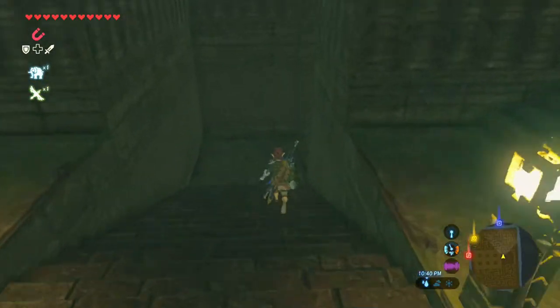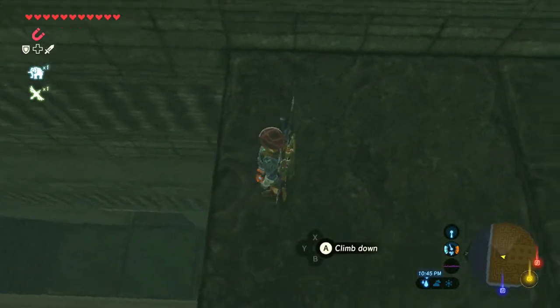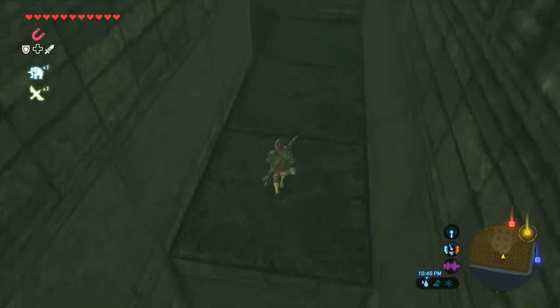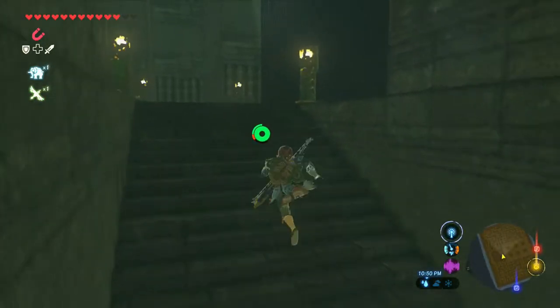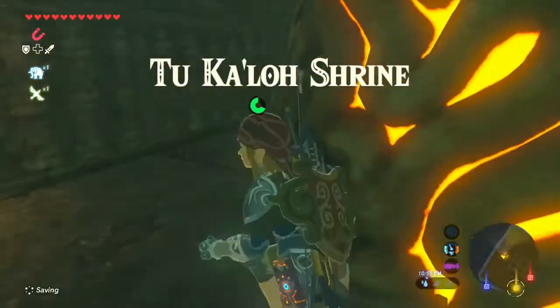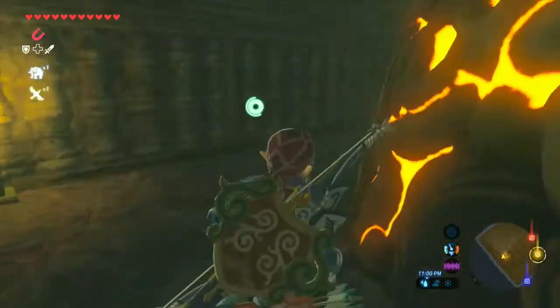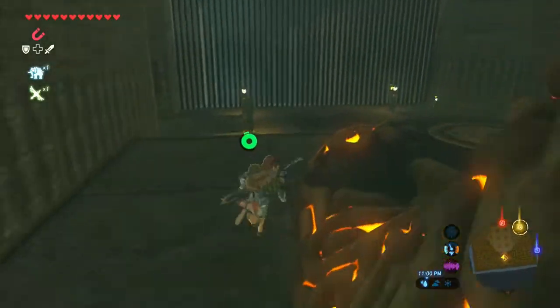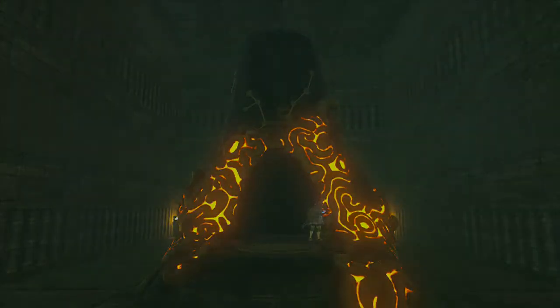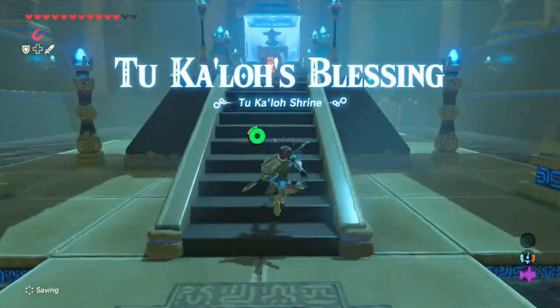A torch. Huh. Well, going through the labyrinth is alright, but I would very much like to just get this stupid medallion. I don't see it here, though. And that has me slightly concerned. I mean, at the very least, we got to the shrine, which has a blessing.